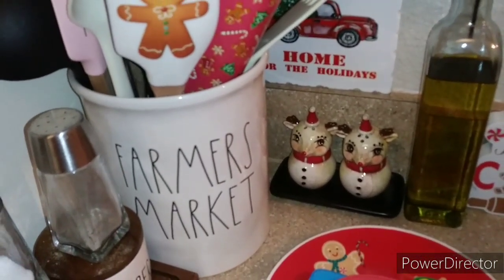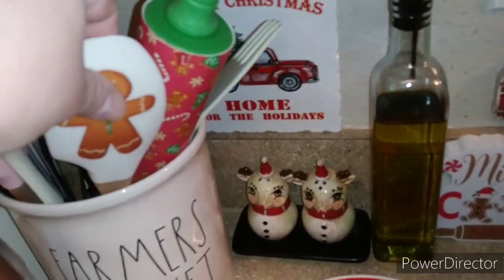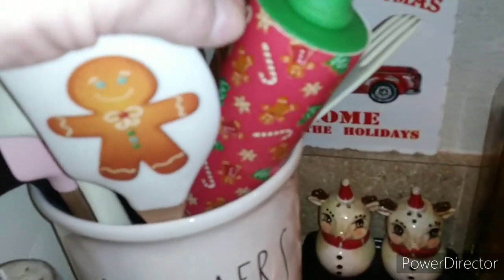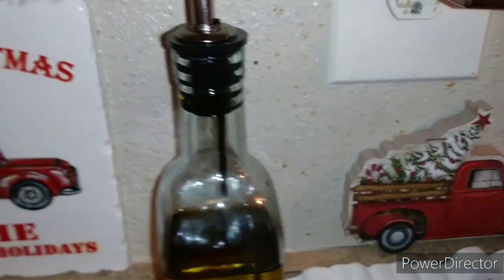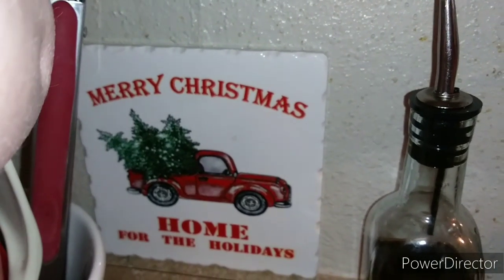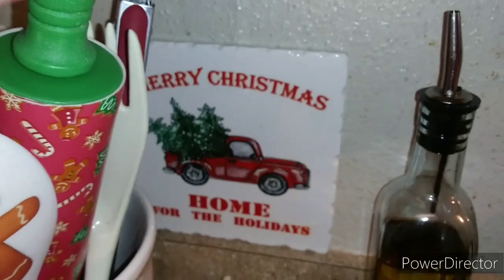And then in this crock, I have this little gingerbread spatula that came in a set I picked up from Marshall's last year. And then this little rolling pin came from Walmart. I think last year or the year before. It has the cute gingerbreads on it with the candy cane. There we go. And then here's another sign that I picked up from 99 cent store. It says Merry Christmas, home for the holidays. And it has the red truck with the tree.